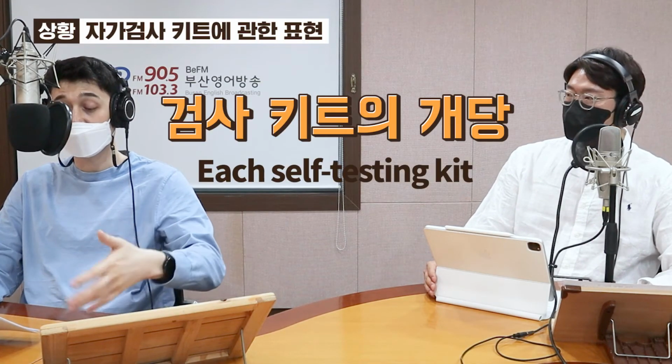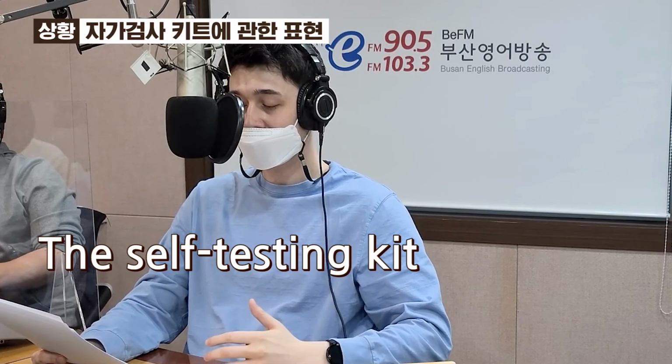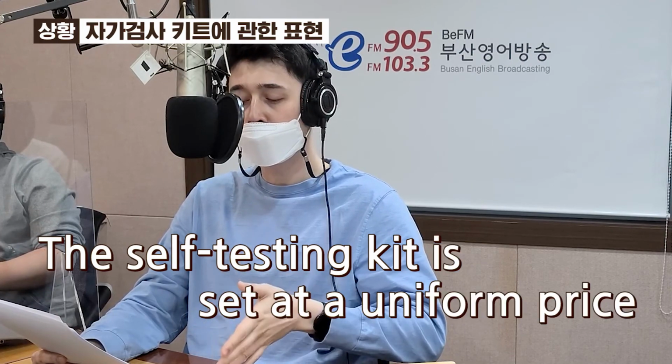Right, so 개당 is of course like the unit, each unit. So each self-testing kit. So I said the self-testing kit is set at a uniform price.